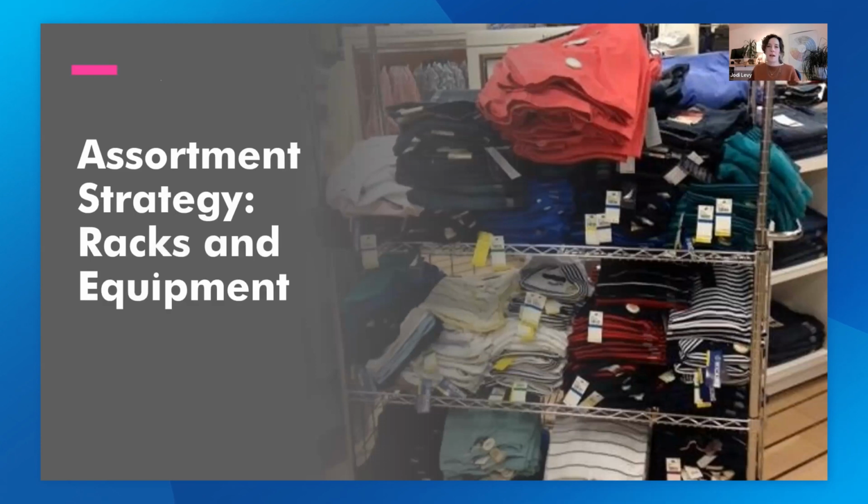I also want you to think about how much product is displayed. This is a picture I took back to school shopping this year. And clearly the way the product is displayed absolutely impacts the quality and the way I perceive the product. So you have to find balance in your space.